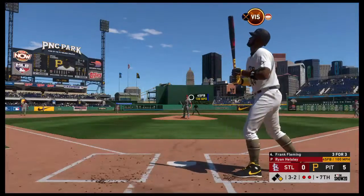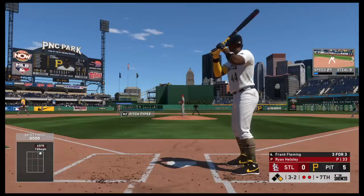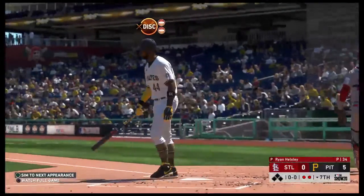We got a full count. That misses, and it's going to set up a big pitch now. 3-2. Let it fly right here. 3-2, 2 out, runner on first. A swing and a miss. That retires the side, and that will do it.